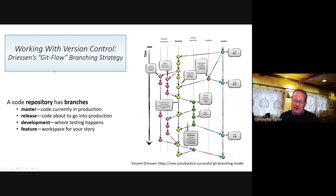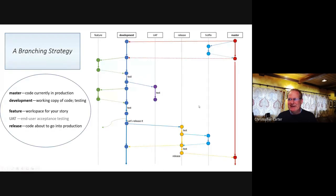The way that version control branching is done in the enterprise environment, most commonly anyway, is called Git flow, and it was developed by Vincent Dreisen. And this is his diagram. It's kind of complicated, so I made my own simpler version. Here you've got your master in red at the right-hand side. That branch obviously always exists, always reflects what's in production.